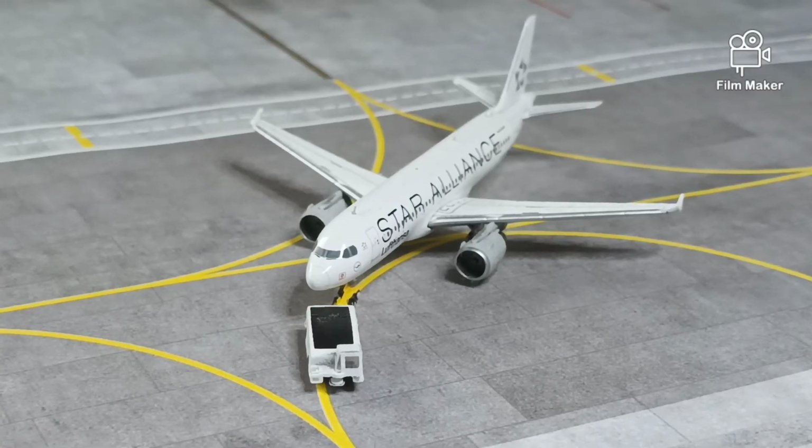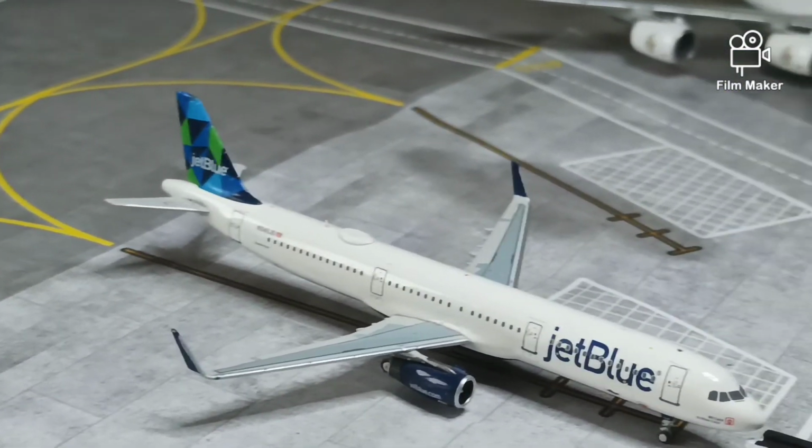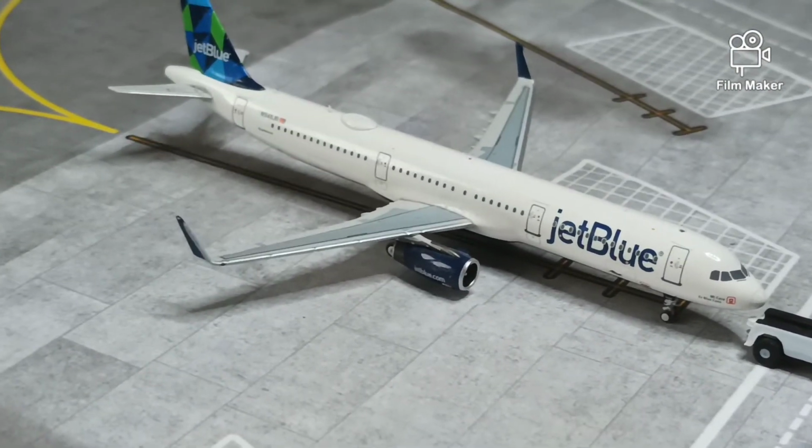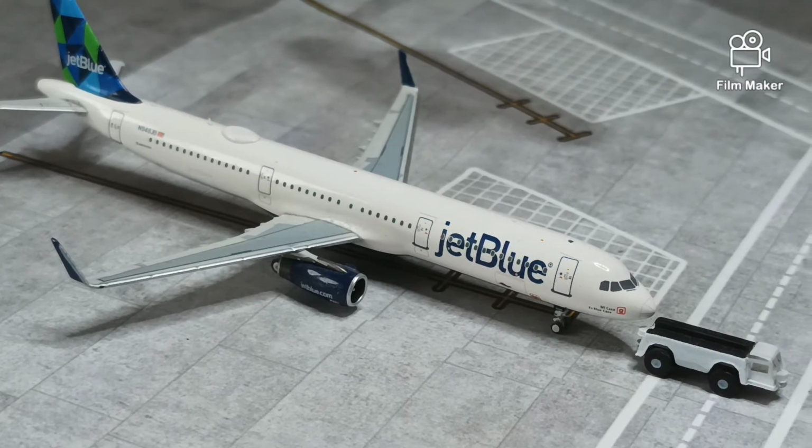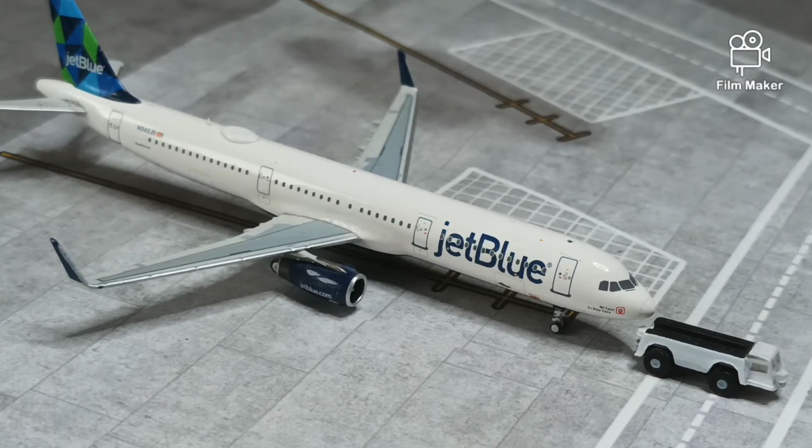Next up here we have this Lufthansa A320 who's just arrived from Munich and is just pulling up to his gate now. And I know they don't fly here yet, but I just added it in to bulk up the amount of models here.